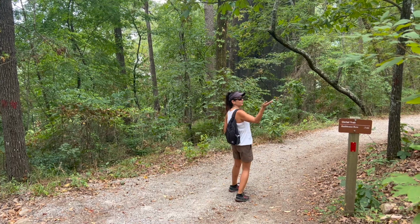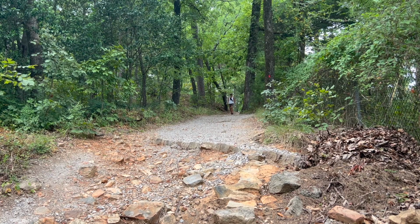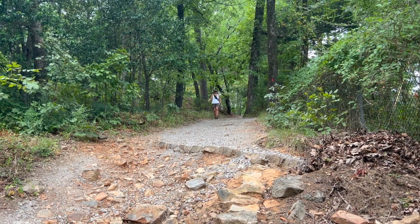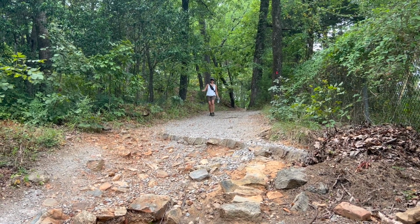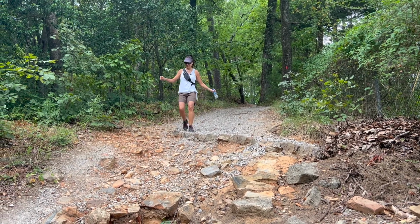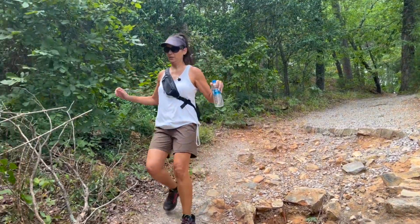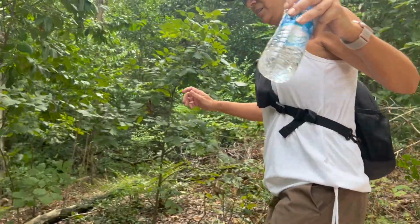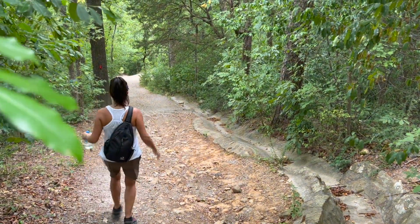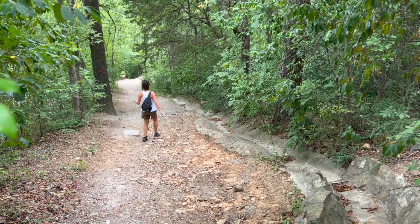I'm also on the side of a road right now. This last quarter mile of the trail is so steep. Lucky for me, I'm headed down, but on my way back, I have to go up this trail. Whew. And let me show you just how steep it is. Look at that. It just keeps going downhill. And again, lots of loose rocks, so be very careful.